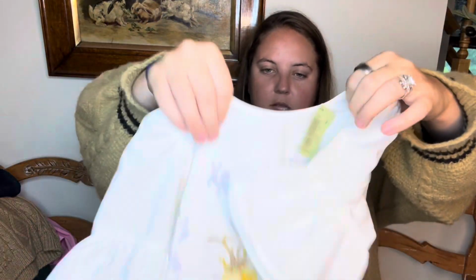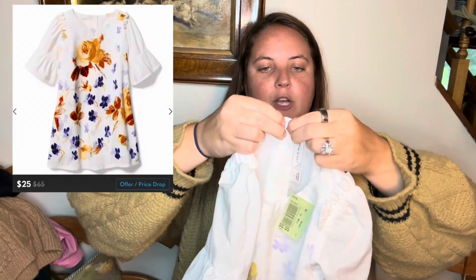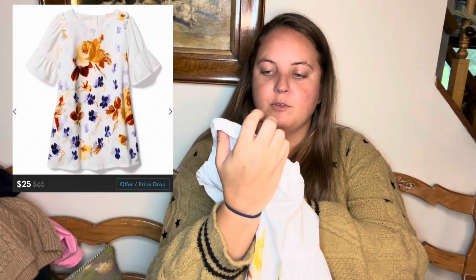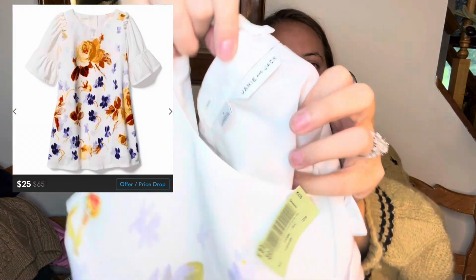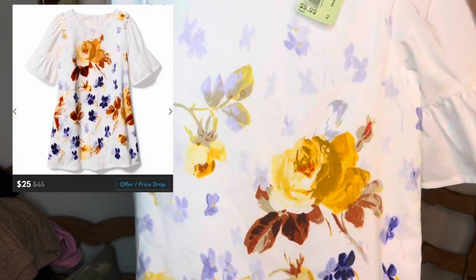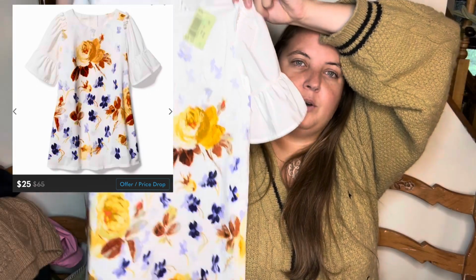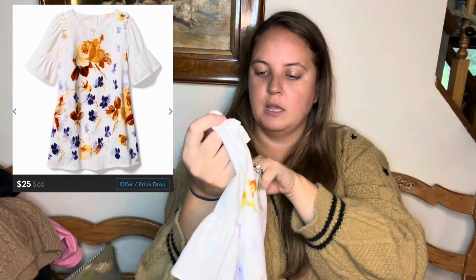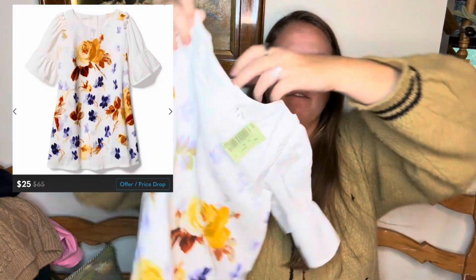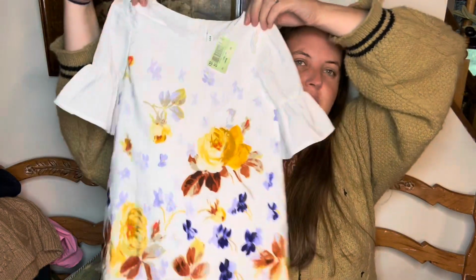I think this is the only piece of kids clothes I have today. This is Janie and Jack, and I only paid $2.50 for this piece. Janie and Jack is one of the kids brands that I really enjoy listing. This is a pretty little white floral dress. This is a size 5, so that is a perfect age of kids clothes that I like to try and grab.